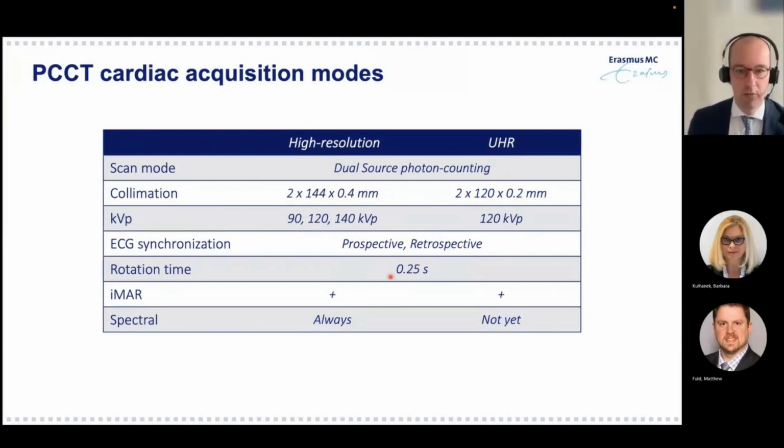And importantly, for both acquisition modes, the rotation time is 0.25 seconds. So a very fast rotation time, further aided by the fact that it's a dual source system, essential in keeping the temporal resolution as high as it is. Then there's also the possibility to use iterative metal artifact reduction to significantly reduce artifacts induced by metal. And the spectral capabilities are always present when using the default high resolution mode. As of yet, not in the ultra high resolution mode, but I'm hopeful that it will come in the future as well.